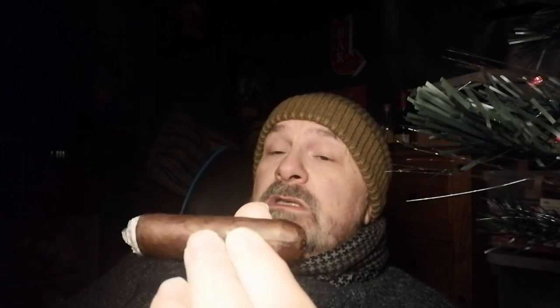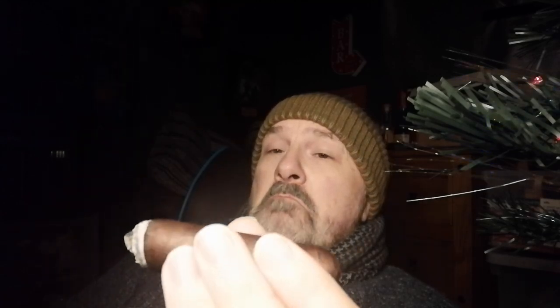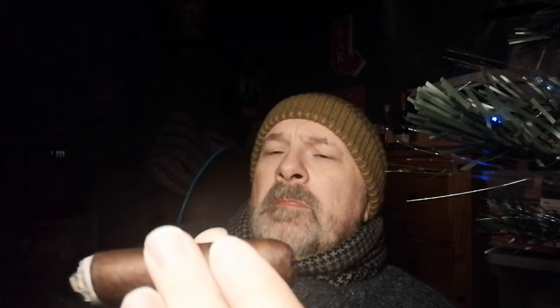Good construction, it's very firm. Maybe a little bit on the dry side, but I haven't had these very long, so I've not had a good chance to humidor them. But again, there's no real horrible squishy chewy end there. Very nice.